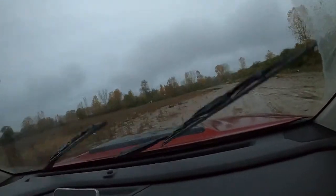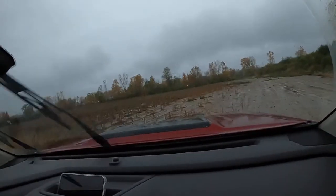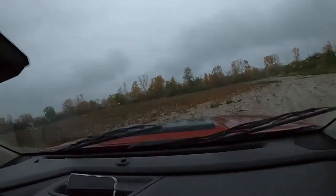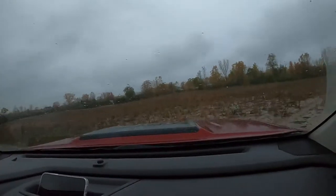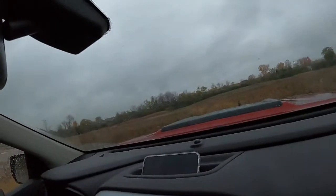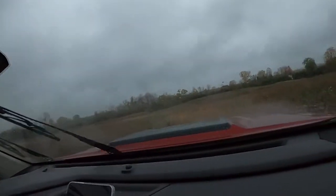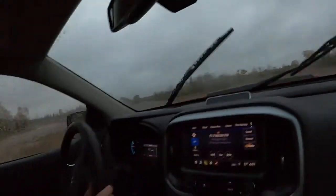Also, we're getting pretty stuck here. Oh no! Don't worry, we're just in two-wheel drive. We'll be fine. We've always got four-wheel. But I'm gonna get up here a little bit out of the mud. Oh my gosh, there's so much sandy mud back there. Look at the steam. We're actually not quite stuck, but we can't move. Oh, fantastic.